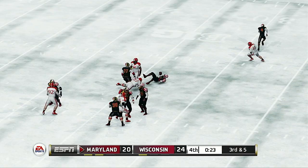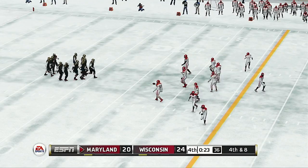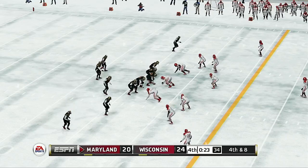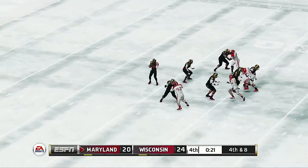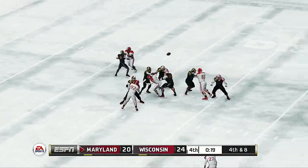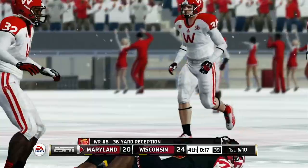Now he tries to buy some time. Well, a lot of frustration by that offense, but you've got to give the defense credit for coming up with a stop in this quarter in a game this close. It's fourth down, and the offense is getting set to go for it. And he is drilled at the 37.